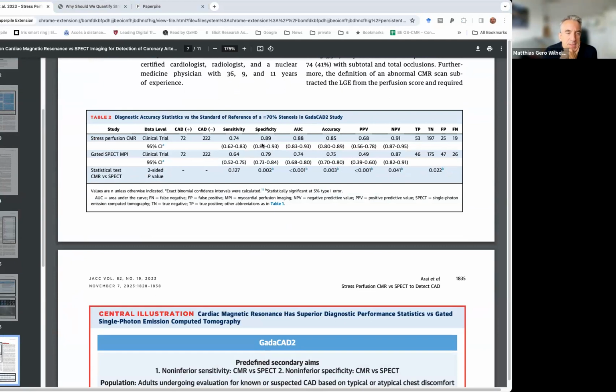The specificity was actually not the problem. The specificity was 89%, which is actually pretty good for a diagnostic test. Typically tests are accepted if the specificity is 0.7 or 0.75. So with 89, this is really good. The sensitivity was lower for both, for CMR and SPECT.